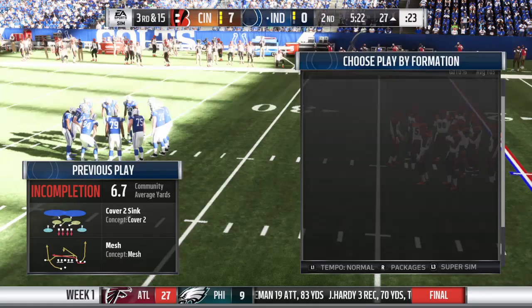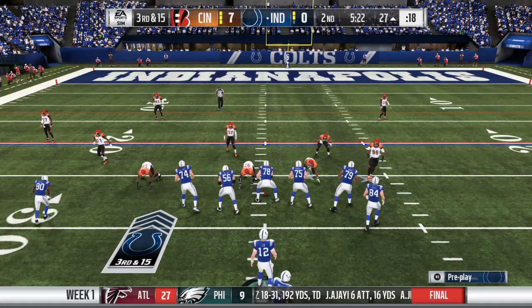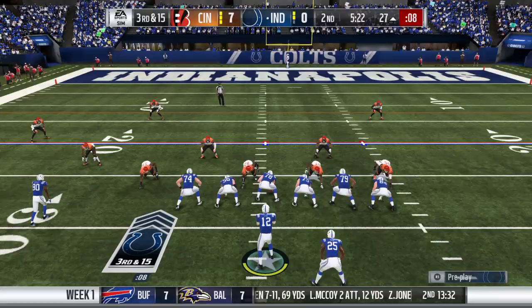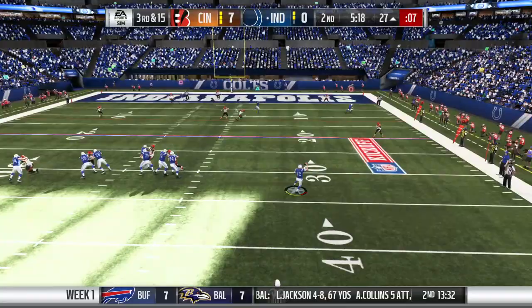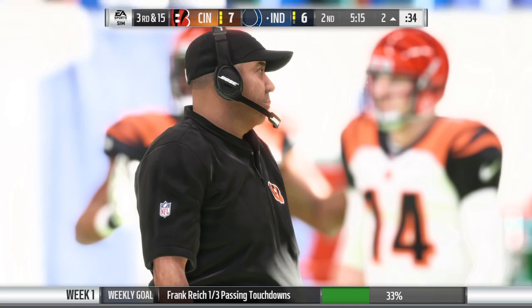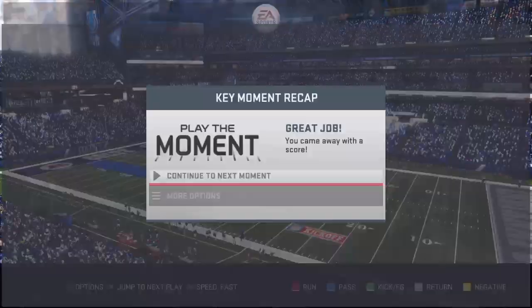Ninth play of the drive now on 3rd and a country mile. Play action. It's Luck, sliding out of the pocket, and he's got Rogers. And he takes this one in for a Colts touchdown. Chester Rogers, 27 yards. And the Colts are an extra point away from tying up this football game.